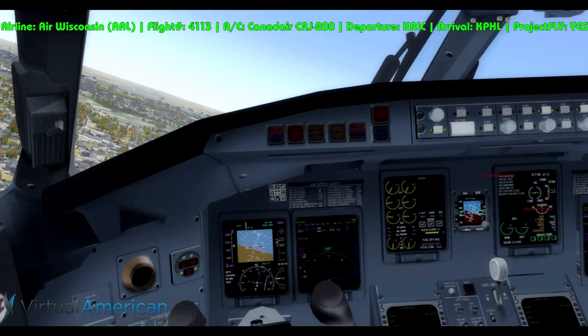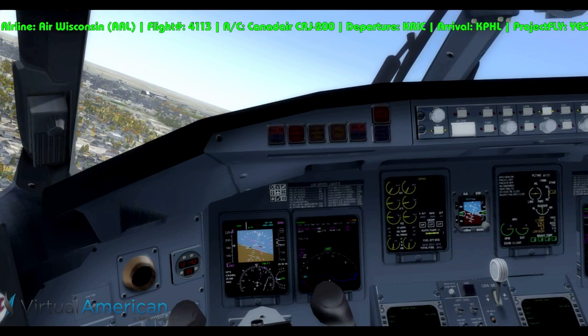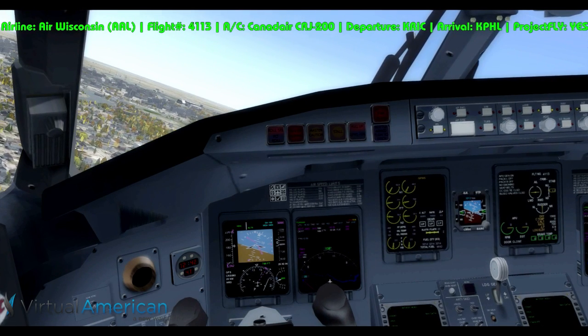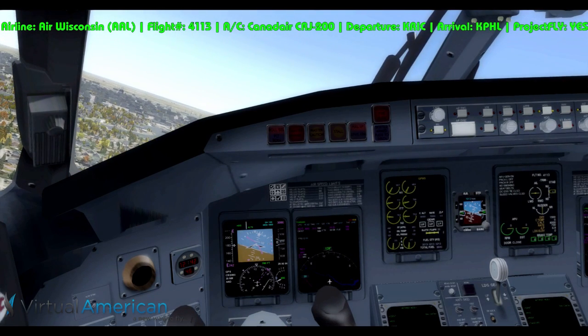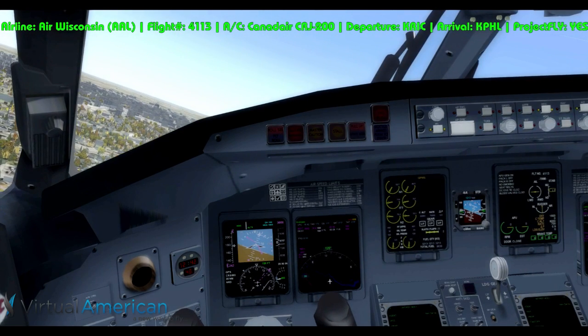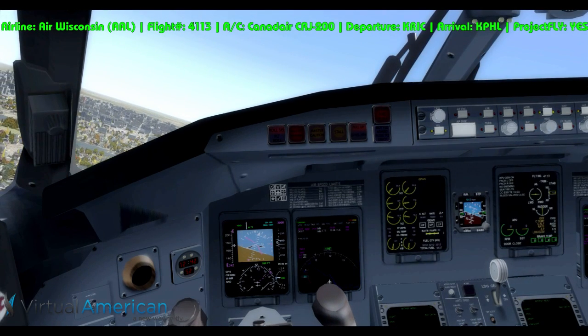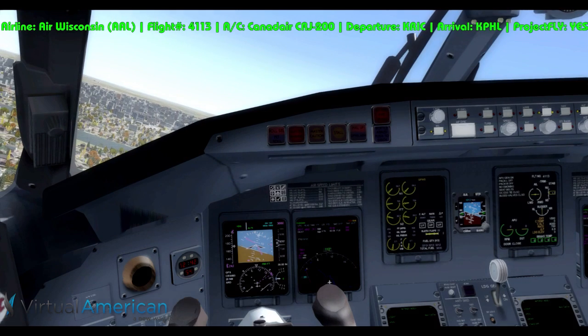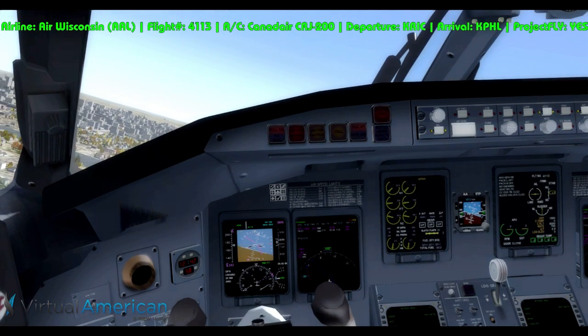Just trying to get myself separated from that CRJ in front of us. Constant rate of turn, constant altitude, making sure we're not, we want to stay in there, we don't want to do plus minus 300 feet. Oh, that's 300 right there. Yeah.